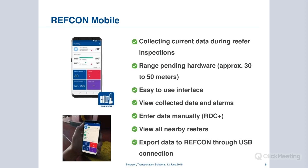First being the main page, as mentioned, where we have a good overview of the process of collecting the data, to show when to move on to the next stack and the overall collection of data from the section or for the whole terminal. The second level is a stack view showing all reefers in that specific stack, also showing if the data has been collected from the reefer or not.